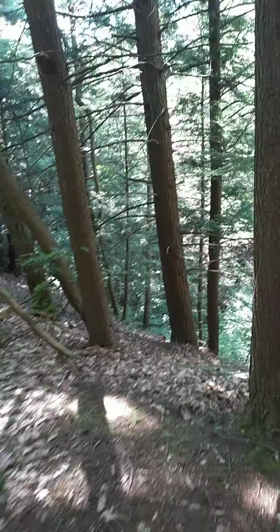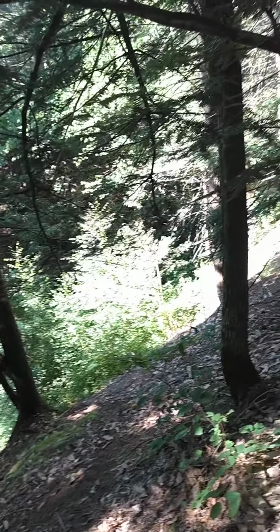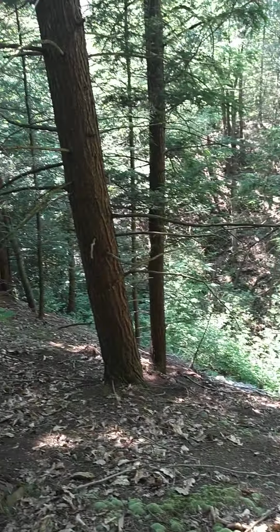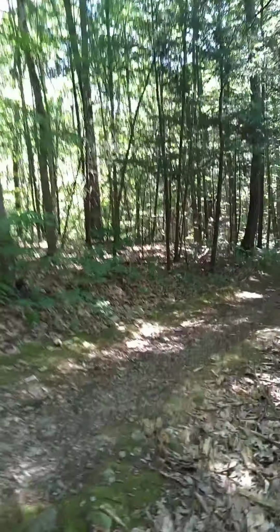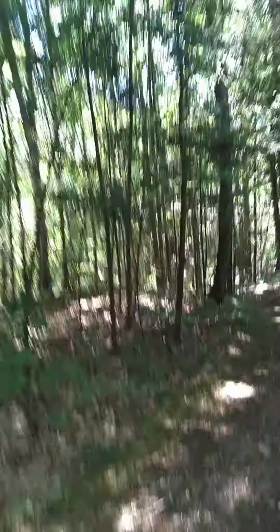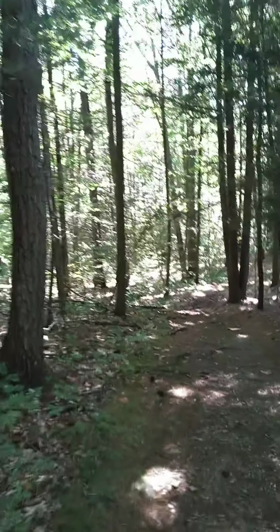Another nice view over here of the gorge. You can hear water running down in there, but can't really see the bottom. Coming through some nice shady pine tree areas.